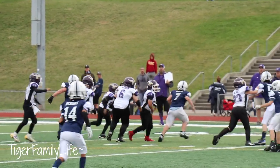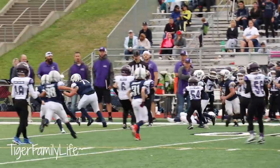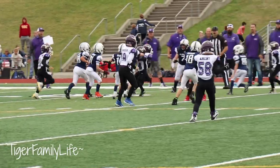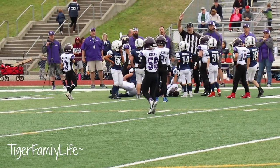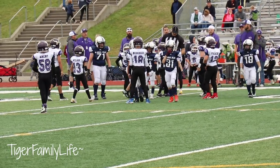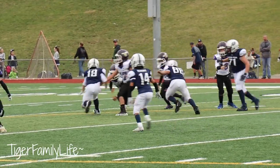Quick snap. He's gonna keep it. Going to the outside again. He's still running. He's coming back around this way. Oh, he goes back that way. And he finally goes down. And it's going to be third down and 2 coming up. Third and short. Snaps. Hands it off.